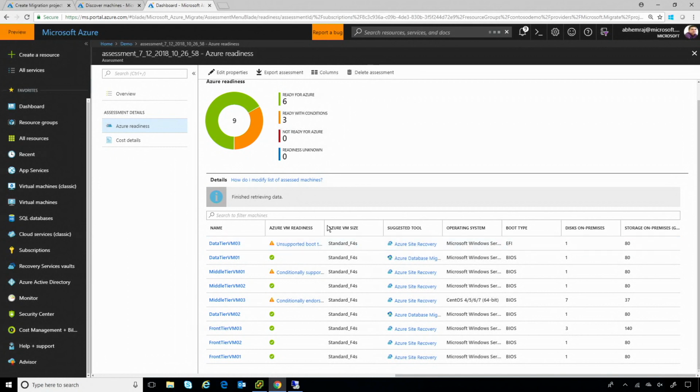For example, one of my virtual machines is intentionally running the EFI boot as a process to boot itself. Now, as you may know, EFI is not supported in Azure. That said, Azure Site Recovery can, on runtime, convert your EFI-based virtual machines into BIOS-based virtual machines. So even though it's saying unsupported boot type, you can still migrate this virtual machine with Azure Site Recovery, and that's what the suggested tool is telling you.